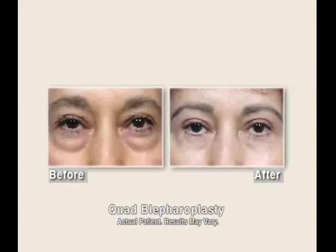We're taking the eyelid skin down through a very small incision along the lash line, and we're taking a lot of this fat out, being careful not to take too much, which can give a patient that hollowed out look. Okay. And if you look at the result, it's the same patient, but she looks dramatically more rested.